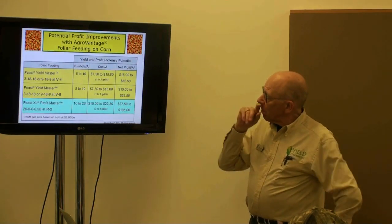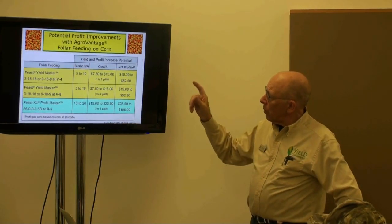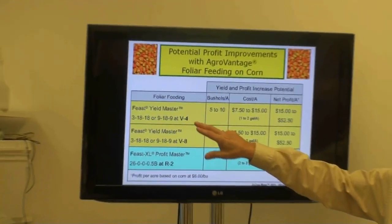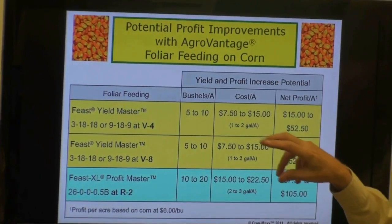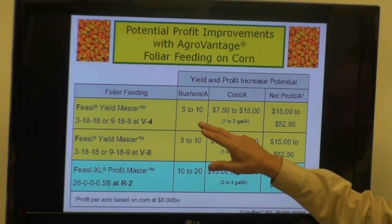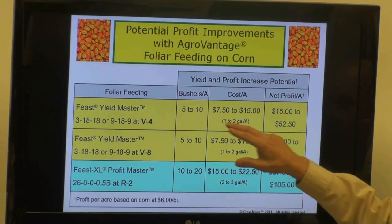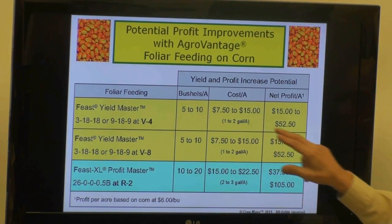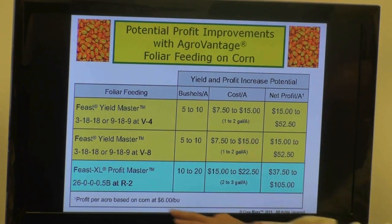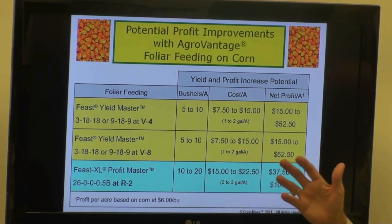Okay, here's the profit potential with the foliar feeding on corn as well. This is just converting those bushels to dollars. So if you picked up an extra 5 to 10 bushel, here's your cost of 1 to 2 gallons. You're talking about a net additional profit of 52. And I believe this is based on $6 corn. This is an old slide, but still.